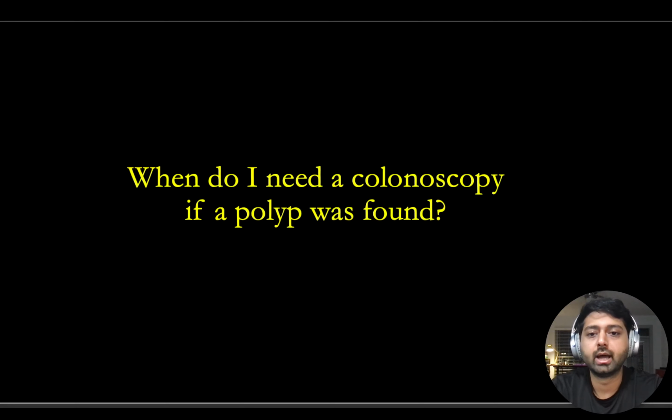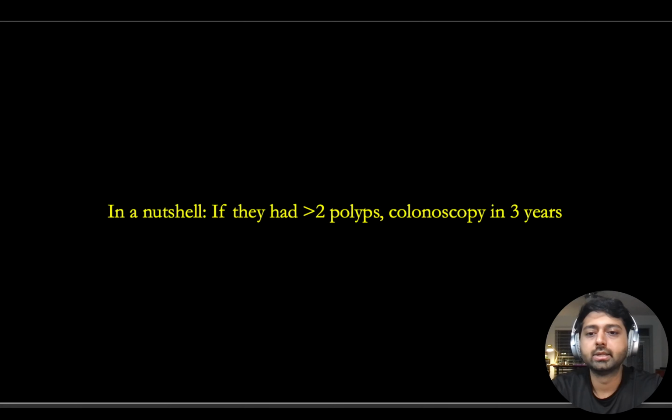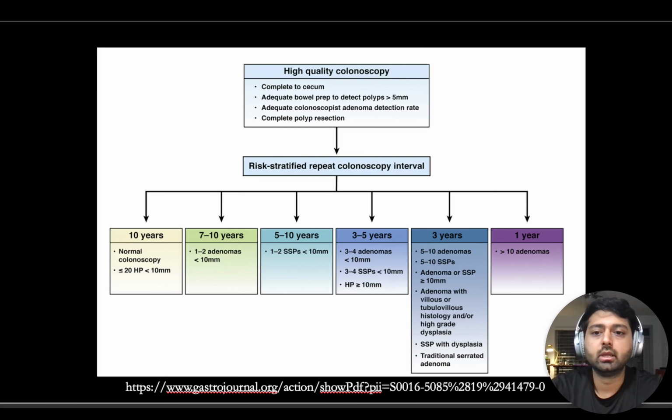So something that's really high yield to know is how do you counsel a patient after a colonoscopy if a polyp was found? In a nutshell, if someone had more than two polyps, they're going to need another one in 3 years. The graph to know is this one. And so most people are going to fall in this normal category.